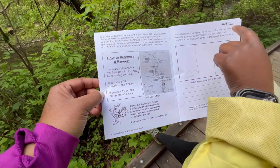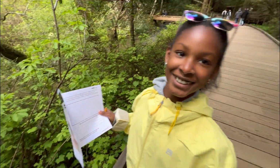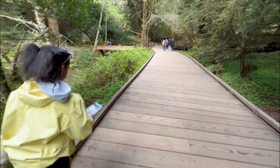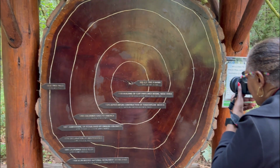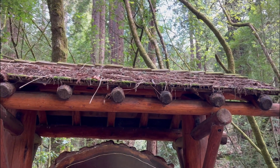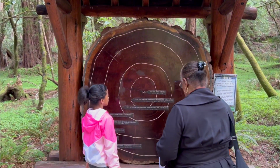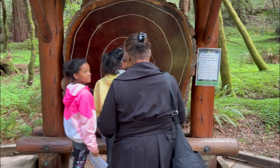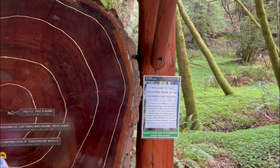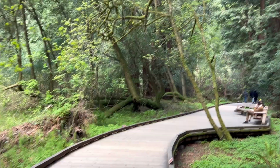And then what happens at the end? If you complete those, then you become a Junior Ranger. A Junior Ranger. So that's what we're working for today. All right, let's go. Yeah, those would be a lot of rings to count.